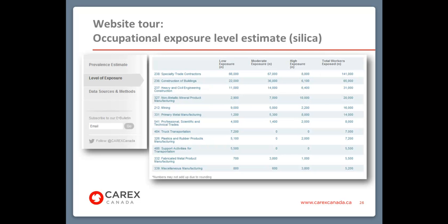This table shows exposure prevalence and levels by industry. You can see here that specialty trade contractors is the largest industry group, with most workers in the low and moderate categories of exposure.